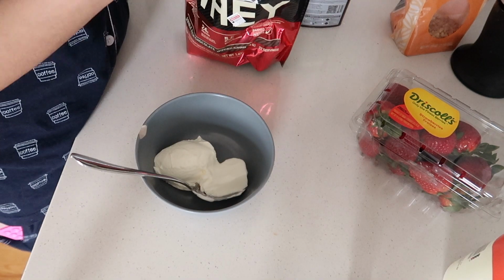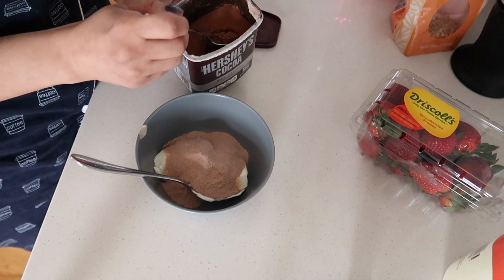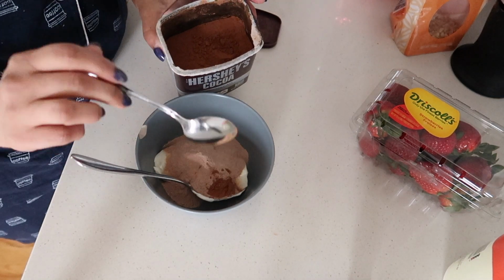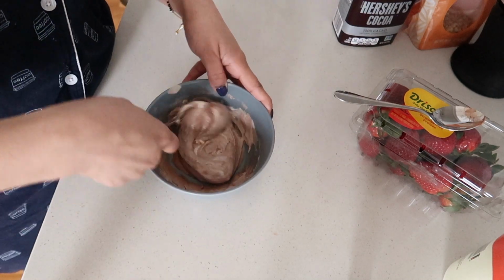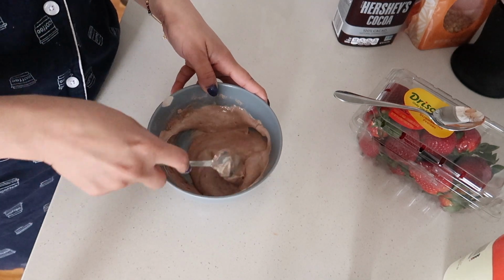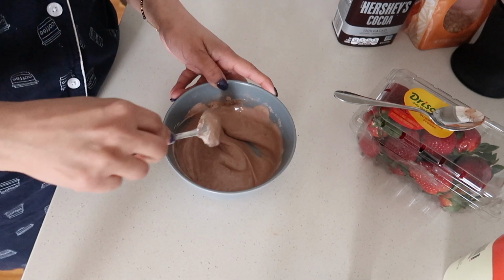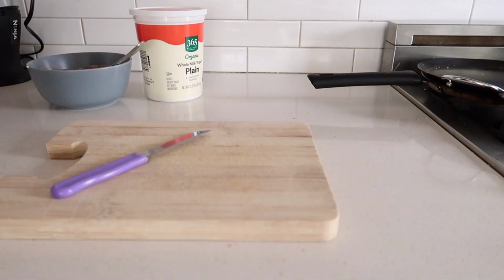I take 2 big spoons of Greek yogurt and add 1 scoop of protein powder and a little bit of cocoa powder because I like the flavor of chocolate, but you can totally skip it if you don't like heavy chocolate flavor. And then I make sure to mix it really well so it forms a paste-like consistency. You don't want to taste dry powders in your mouth, so just make sure you're mixing it well.